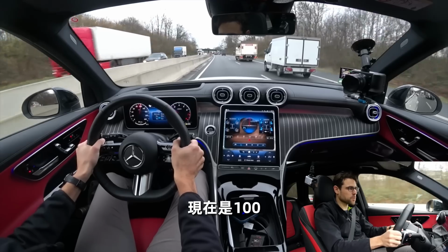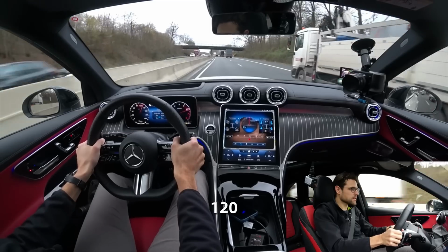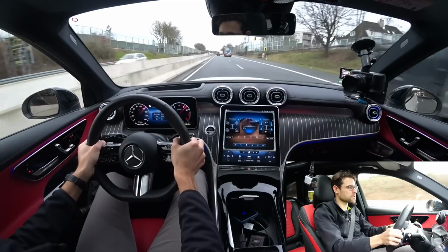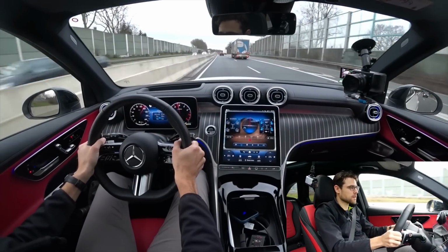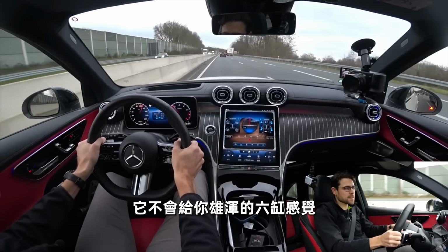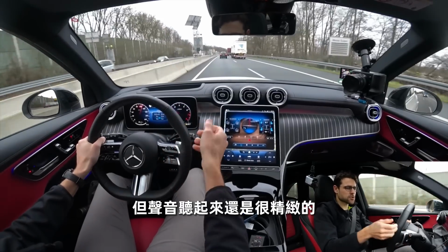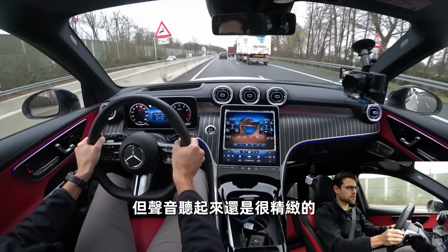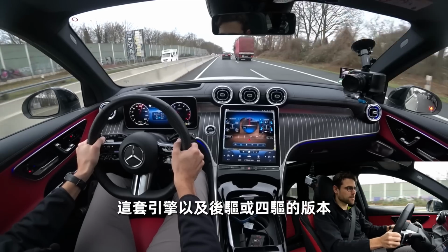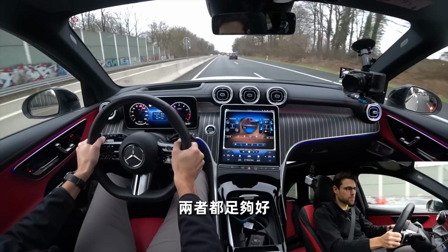Now from 100, when we are already at speed, let's see. 120. 140. Yeah. So that was 100 to 140. Quick enough, definitely, with this 2-liter 4-cylinder. It doesn't give you the big sonorous 6-cylinder feeling. Sound emulation here is actually quite decent as well. So I would say you have enough speed. This vehicle is available with this very engine with rear-wheel drive or with all-wheel drive, and both will actually be fine.